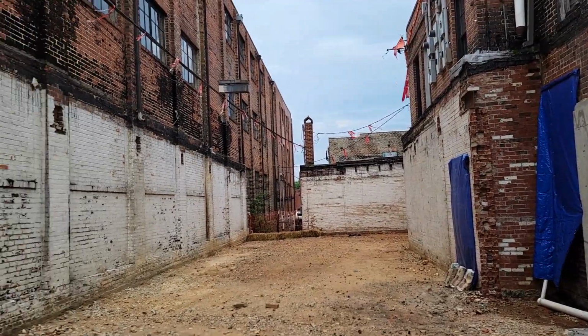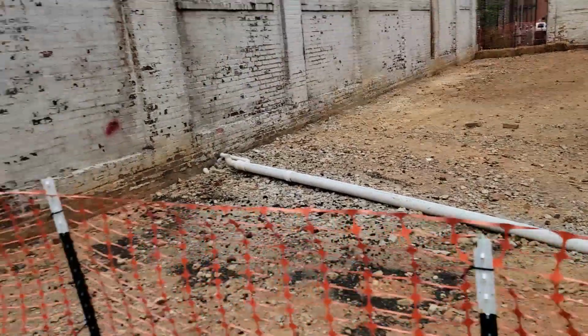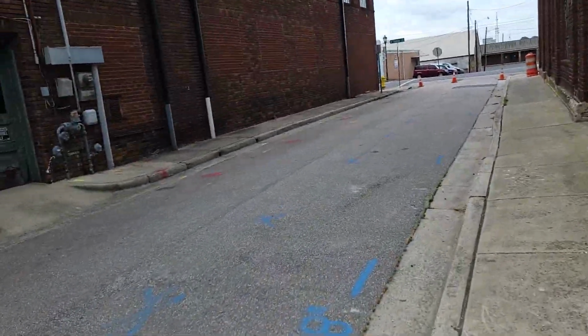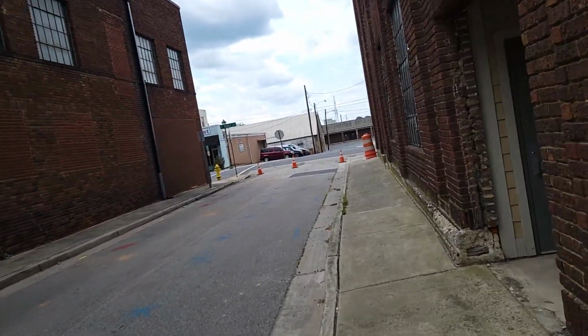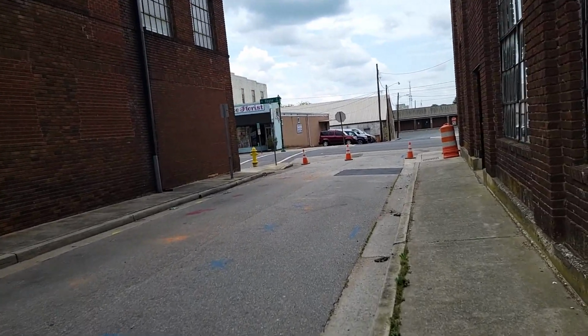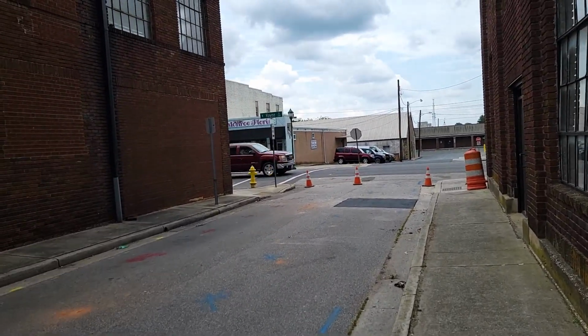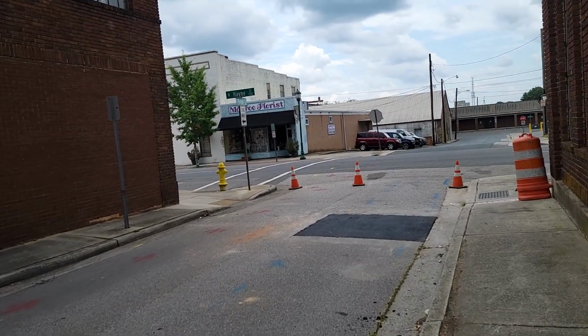Well, it looks like they tore something down here, getting ready to build something, doing some plumbing. But yeah, this is such a cool downtown. We're going down this little side street here to make it to the other side. Let's see what's over here. They have film shows and movies and stuff here too in the past, but I have to look them up.